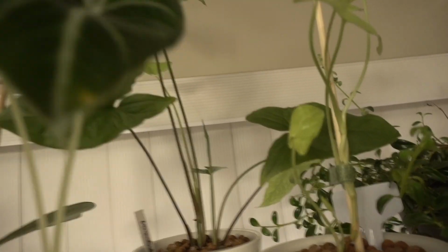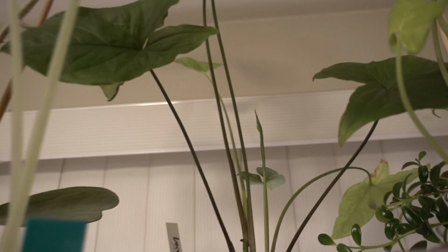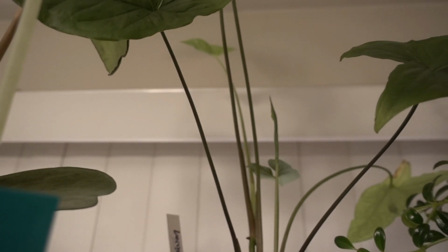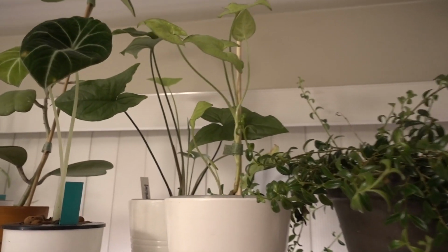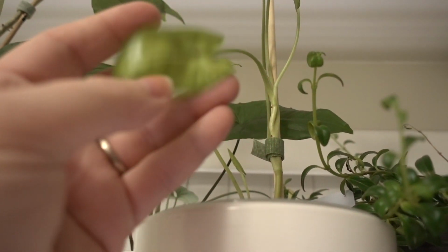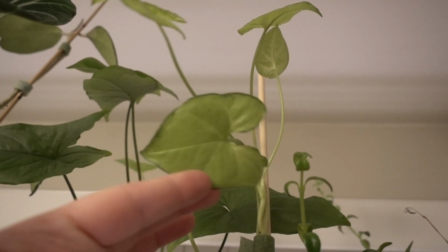That is just a Syngonium that I recently potted up. I love these leaves. I'm not huge into Syngonium, but when they start growing, they really go crazy. There's a new leaf coming in there. There's some babies there. I love it. Here's another one here. This is a lighter color version. I'm not very in tune with Syngonium, so I'm not sure what all the names are.